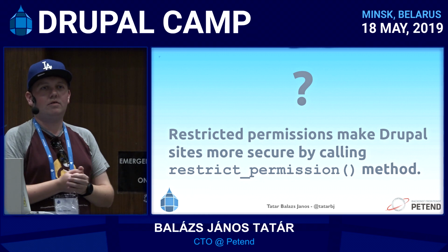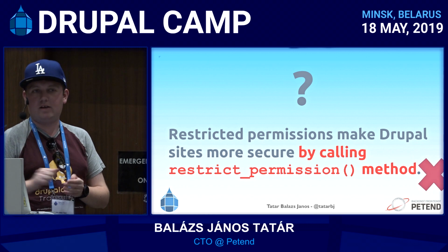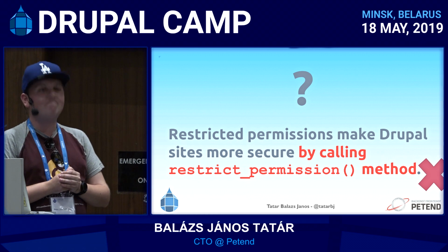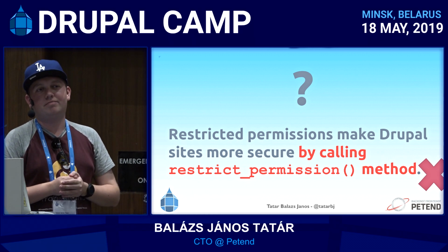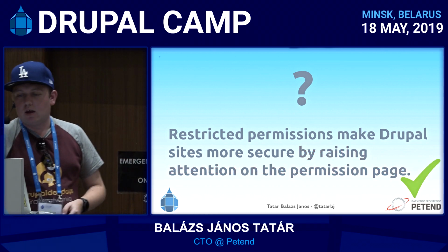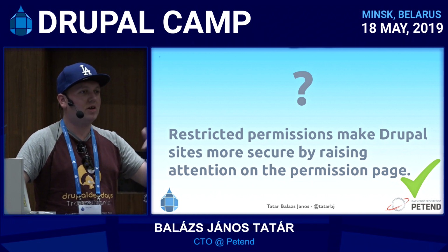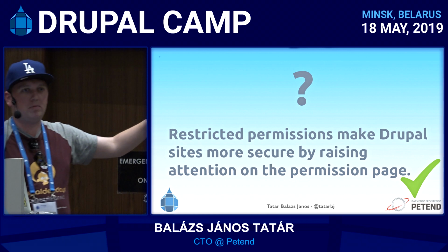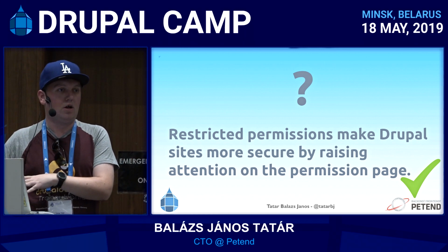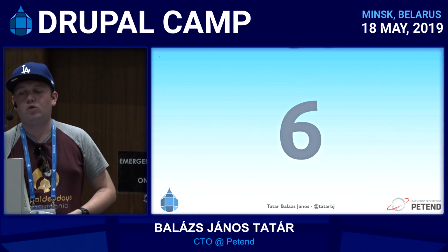I see mainly red. Great. Why is it red? Exactly. That restrict permission sounds good, but it doesn't exist. So basically, it is just raising attention on the permission page, and that's all that restricted permissions do. Nothing happens in the background. It's important to memorize: only raising awareness. I'm giving you number 6.